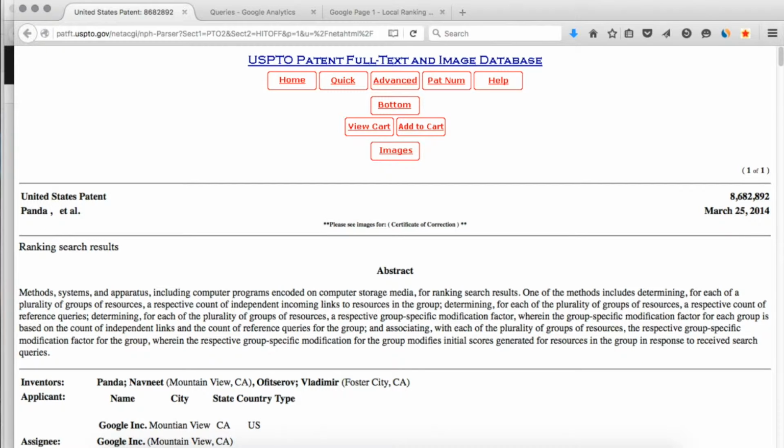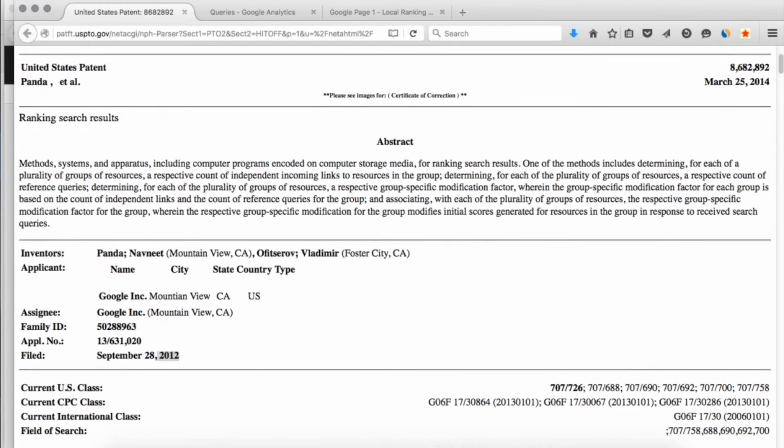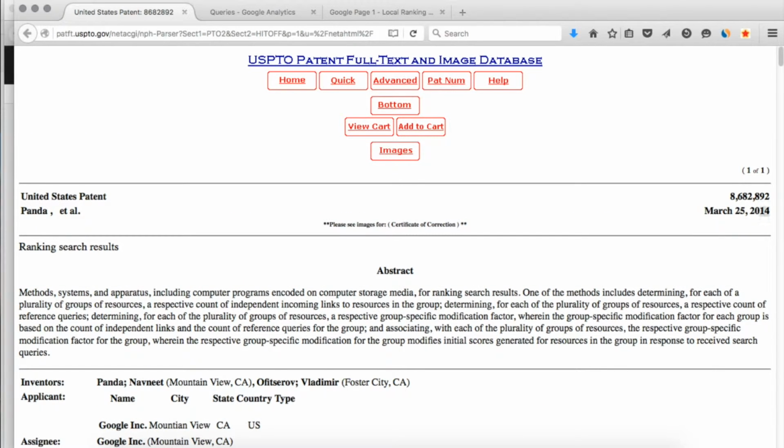So here's the actual patent for Google Panda. And I chose this one because of the wording that they have in this particular patent. So you can see up here, this is the United States Patent Office, uspto.gov. You see that it's called Panda. Down here, you can see inventors: Navneet Panda, Mountain View, California, and Vladimir. These are two Google workers. Panda, obviously the algorithm change for this was named after him. You see it says Google Incorporated, filed 2012, and it was finally finished in 2014.